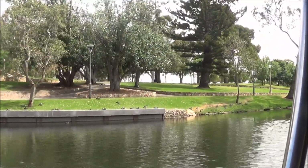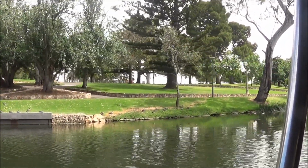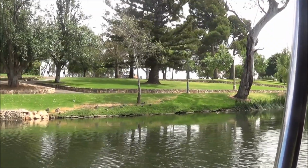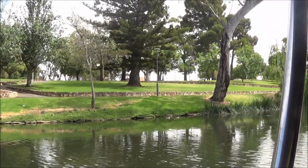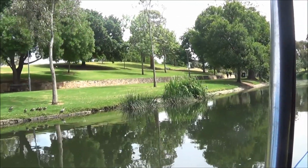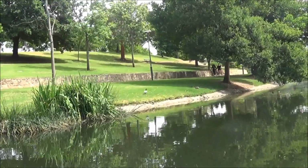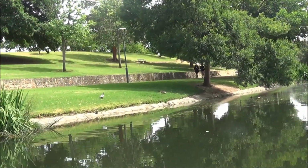Spot to sit on the bench. Go for a stroll, go for a walk, ride the bike, go for a jog, walk the dog, meet a friend. Sit under the shade of a tree and check your phone. Couple of cafes over there as well and a restaurant, but there are multiple entrances to the botanical gardens there, folks, so don't worry, you'll get in there eventually.